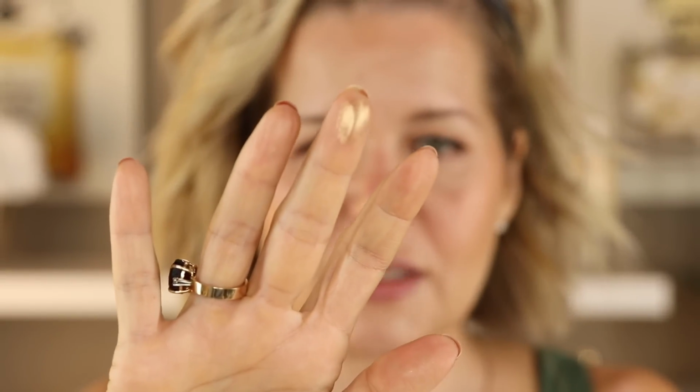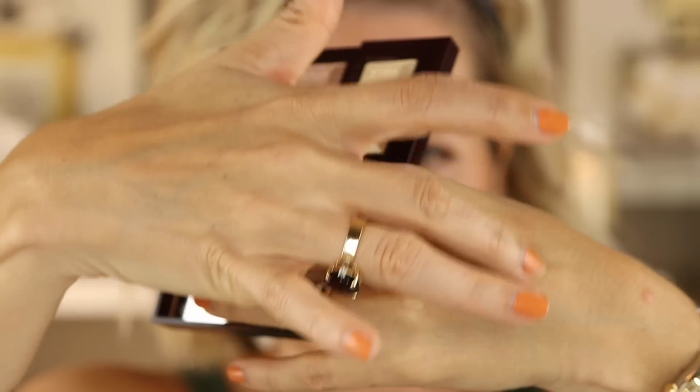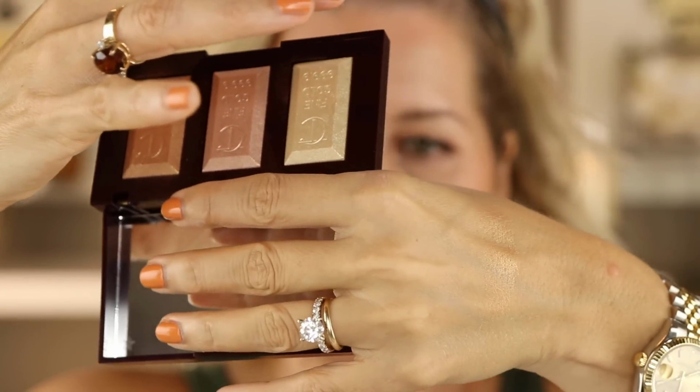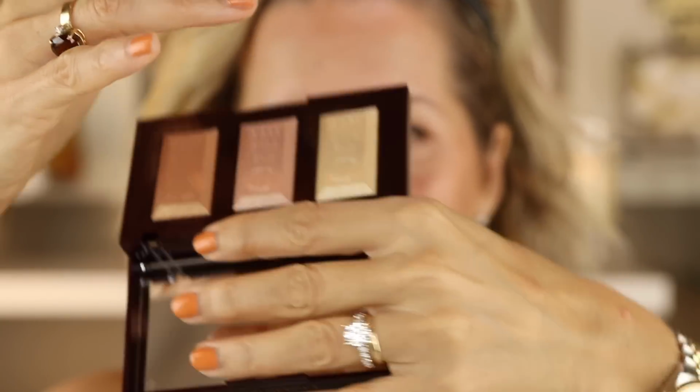When she was showing it wet, I think she was kind of implying to use that on your body, like on your shoulders and your décolleté. I don't know, but it was just a little too intense. So I'm just gonna quickly show you guys some swatches I'm sure you're dying to see. So this is the darkest one, and that's the one I'm wearing right now. It's just like such a nice bronze color.